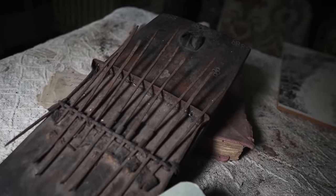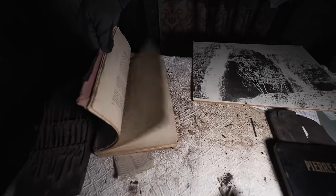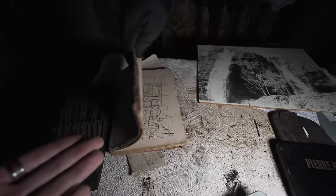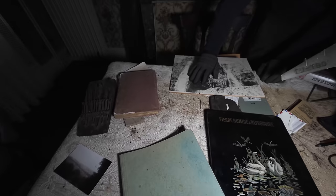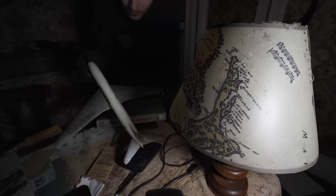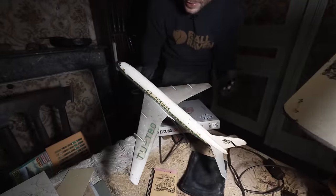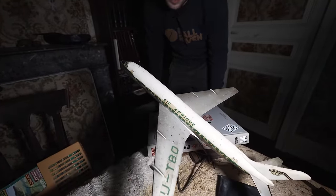Beautiful instrument. Books left here that he read. Oh, they look very complicated. That's a plan of a city. Oh, really? He even had a model airplane of Air Africa here, Danny. Wow. Yeah. It's beautiful. I love it.